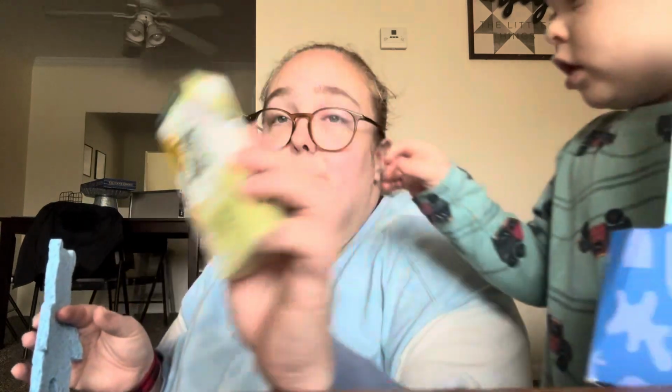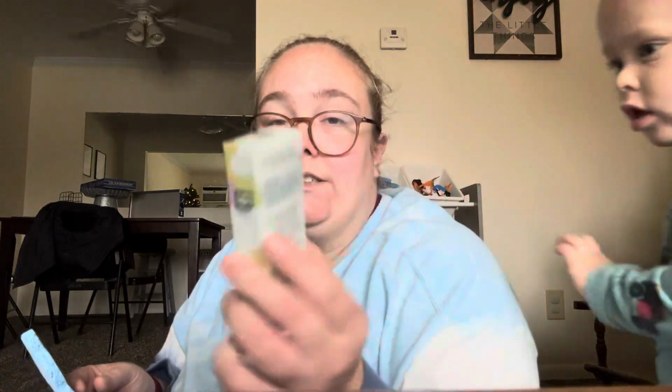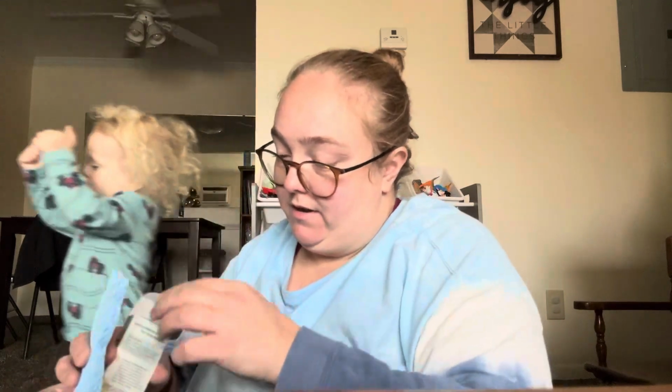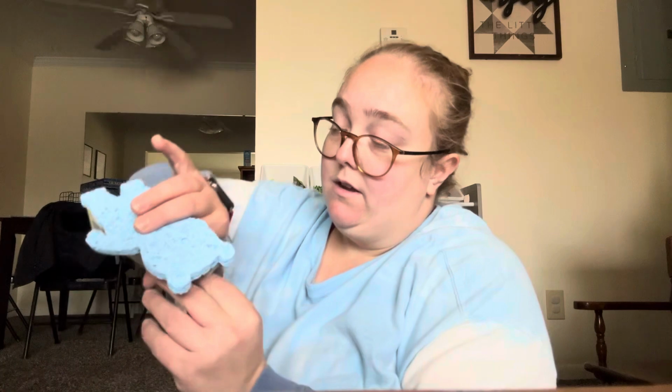Hang on, leave that there for me. Hey, no, it does not go in the trash. This stuff smells so good. No, I don't want to rip it. This thing smells so, so good, though. I'm afraid to open this, but... What do you want to help with?